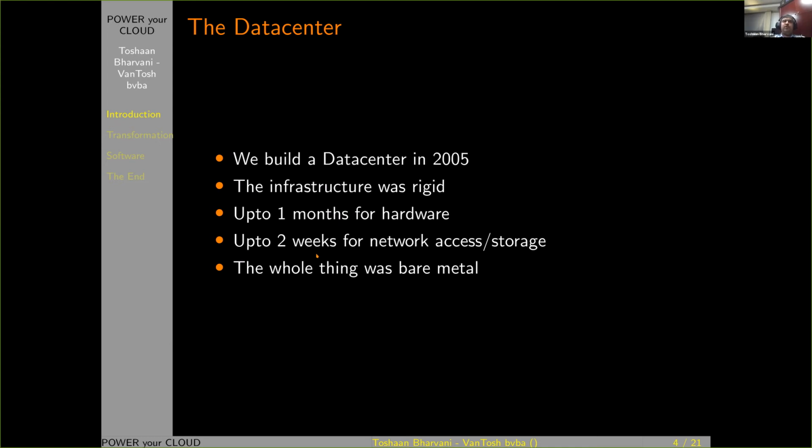It could take up to a month just to get the physical hardware, and that doesn't include the negotiating for the actual purchase. After we got the hardware and we actually got it racked and stacked and everything was up and running from a physical point of view, it could take another 2 weeks to get access to the network or to storage. Everything was bare metal. Everything was installed on the machine.